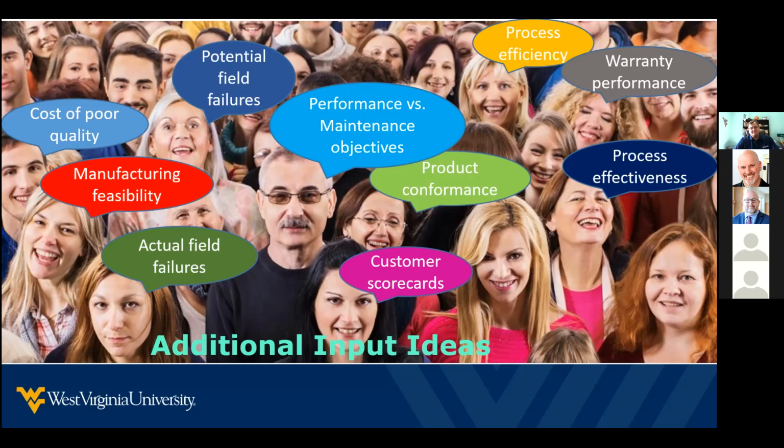Performance versus maintenance objectives provides assurance that maintenance efficiency increases asset life and potentially improves productivity. Warranty performance is, of course, a measure of warranty claim costs versus expected costs. Customer scorecards that we mentioned earlier certainly should be reviewed if your customers choose to provide them.